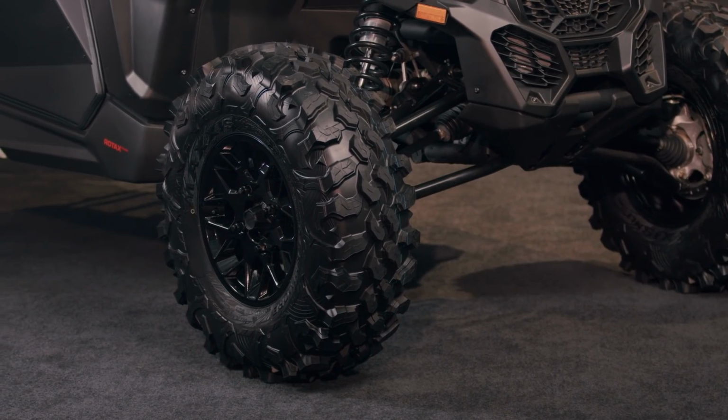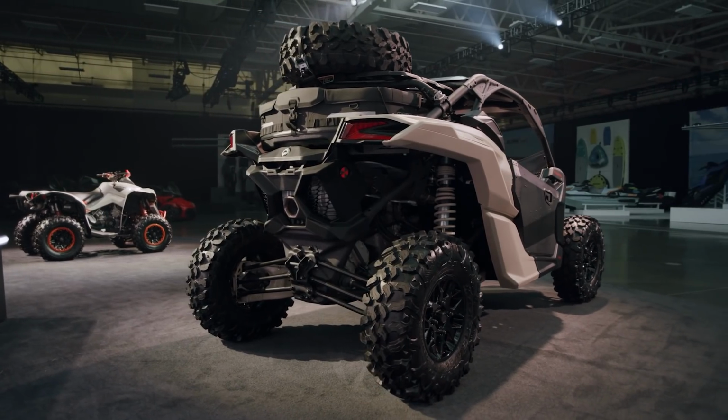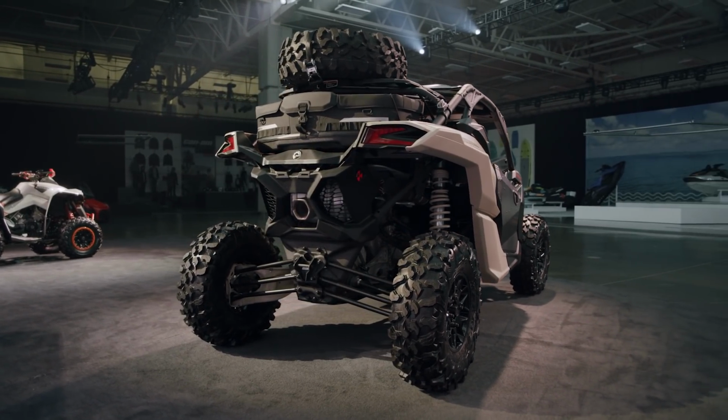Yeah, let's talk about tires. Our riders really like to push the limit of their Maverick X3, so a spare tire is usually one of the first things they add on. And the new 30-inch spare tire fits perfectly on the Link pivoting rack.